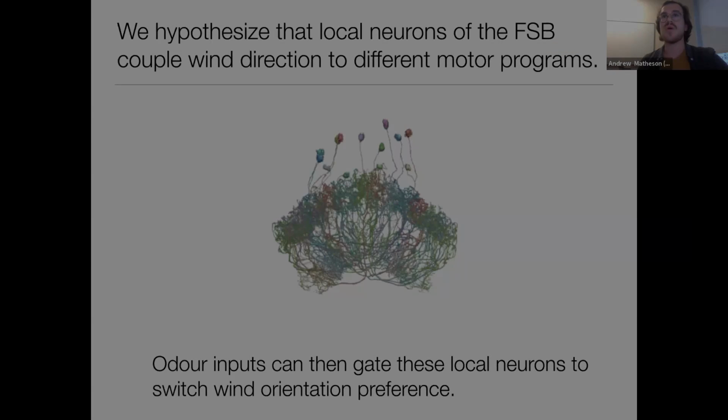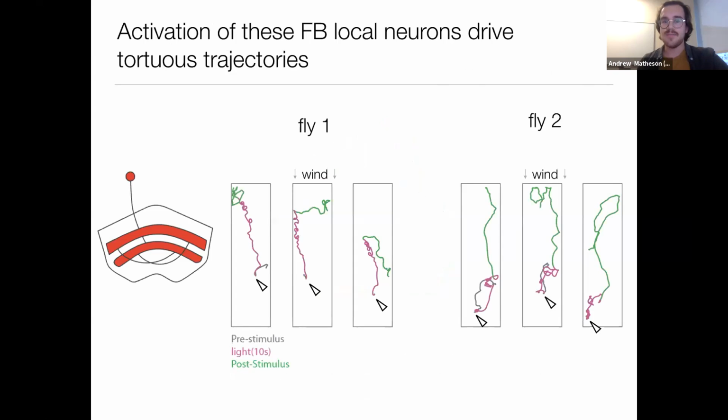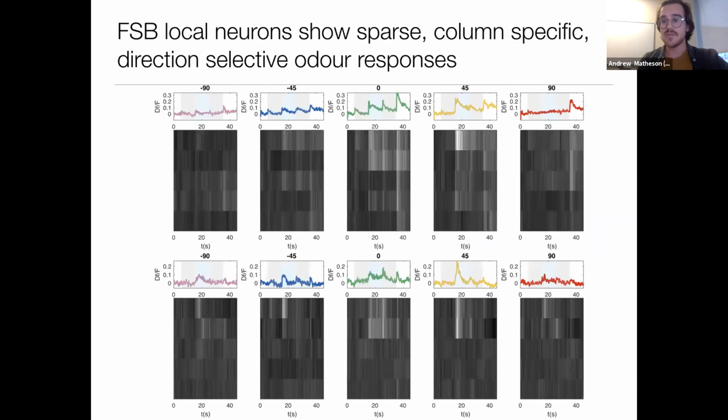Respond to wind orientation preference. When we activated these neurons, we're activating them all at once, not in a particular column, but we saw that we were able to produce these sort of directed, curling, searching trajectories going off in a particular direction, which was quite interesting to us. And when we imaged from them, we saw responses of two flavors.